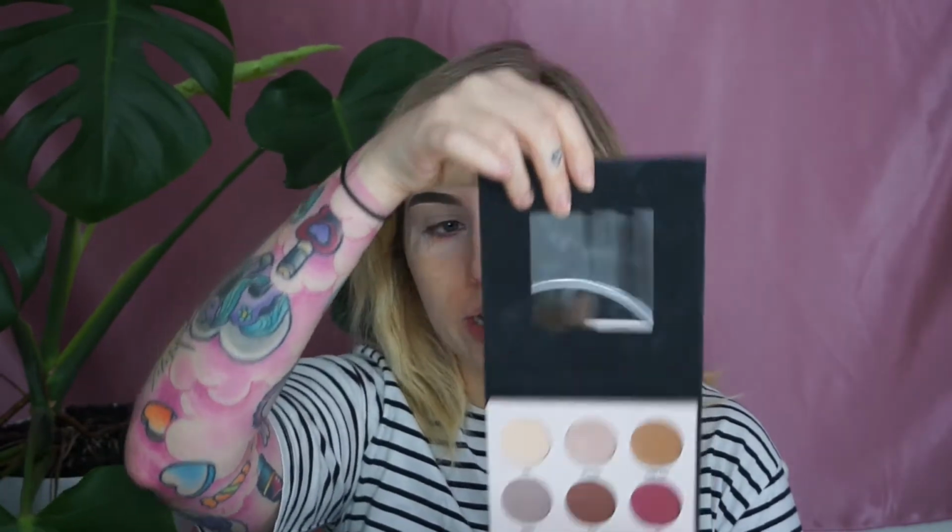It does have a little mirror in it. It's really pretty, and I think it was no more than 30 Australian dollars, which is super cheap. Actually, I think it was about 20. So yeah, but I highly suggest this. It's really nice and pigmented, and I'll show you. So I'm just going to take as a transition shade Damn Gina, and I'm just going to put that into my crease.